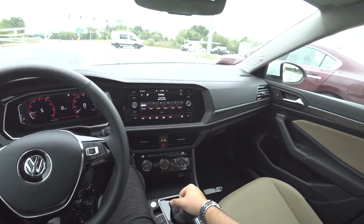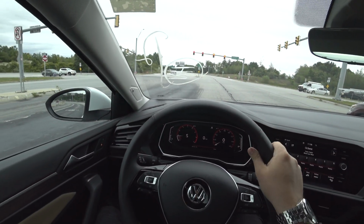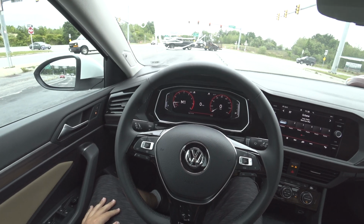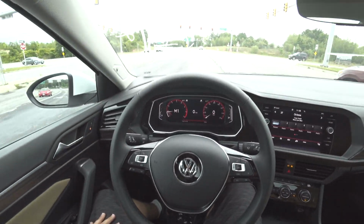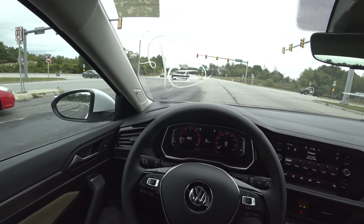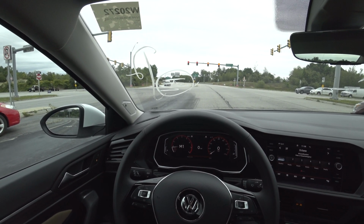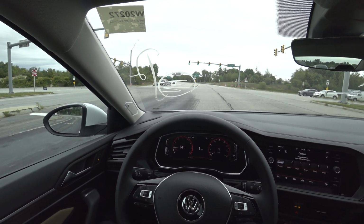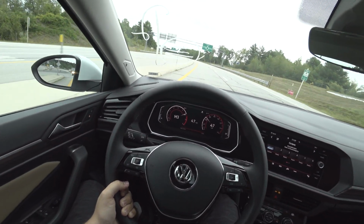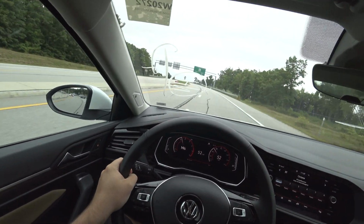I mean, it's just really cool in here. Really luxurious. All the materials are soft touch. You do have a manual mode, so we'll go ahead and try here. No paddles behind the wheel like the GLI, but you got up and down, upshift to upshift, down to downshift. Does auto upshift for you.